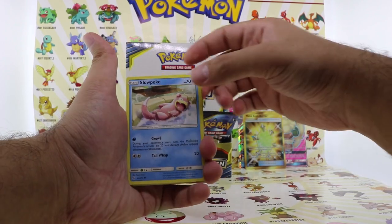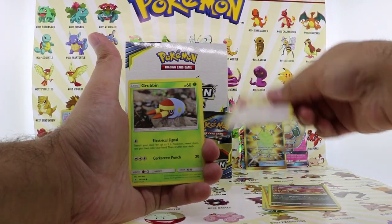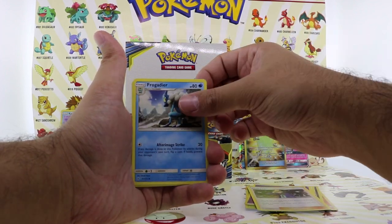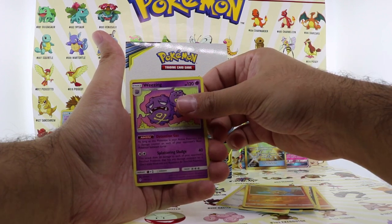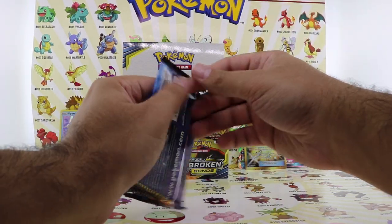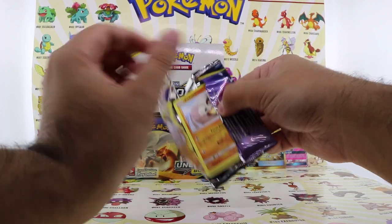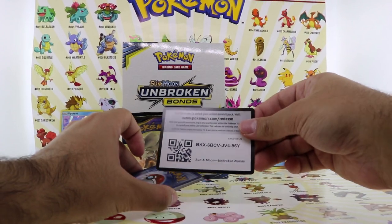Slowpoke, Wooper, Sandile, Meowth, Grubbin, Psychic Energy, Molaine, Frogadier, Welder, Geodude, Weezing, Non-Holo Rare. So, guys, I got so many pulls already. I got a Secret Rare there. I got GX Ultra Rares. I can't complain with the remaining packs, though I wouldn't mind another crazy card.